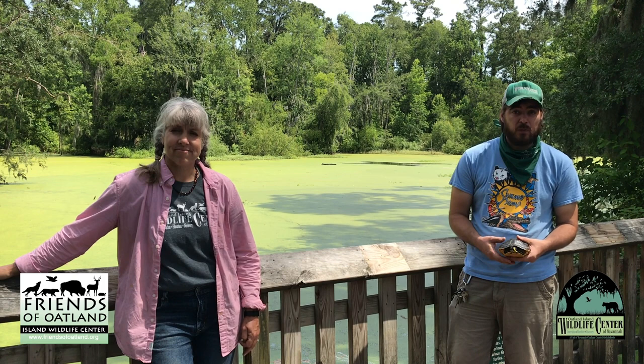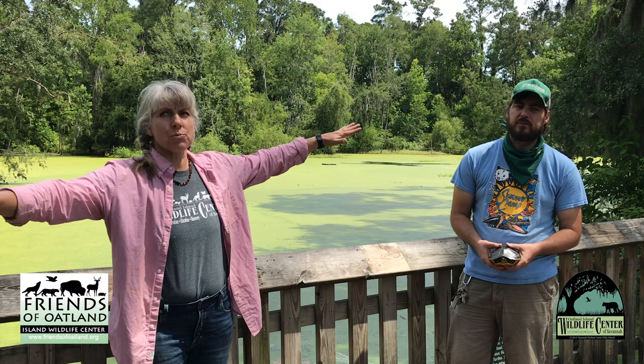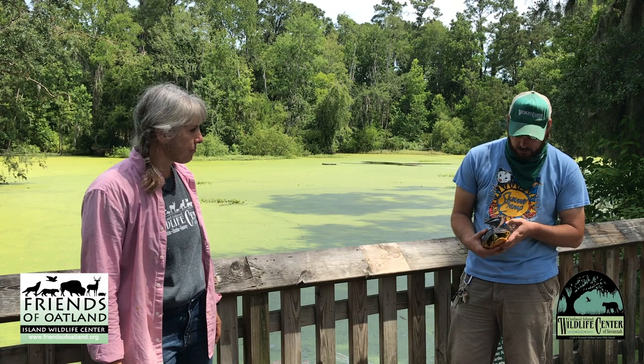Yeah. So ponds are super important for wildlife. And so we're going to share with you some wildlife that absolutely have to have a pond, and then there's all kinds of wildlife all around us we can hear and see that use the pond as a resource for their needs. Yeah, and one of those animals is a slider.